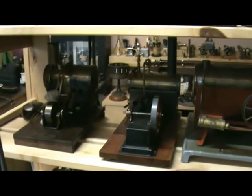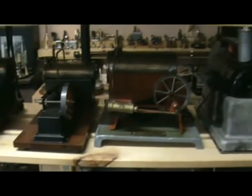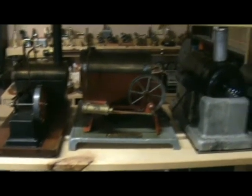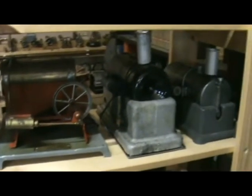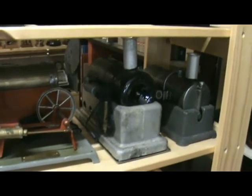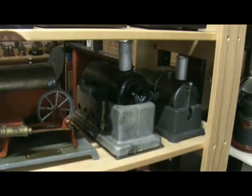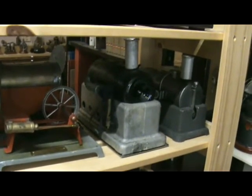a Corette 147/2, a Whedon 903, and a couple of Marv Industries engine, horizontal engines, one sterno heated and one electrically heated.